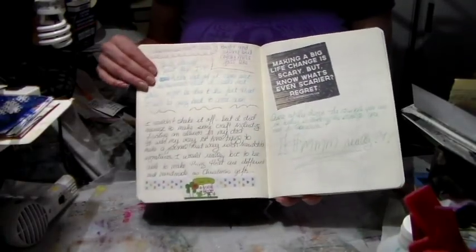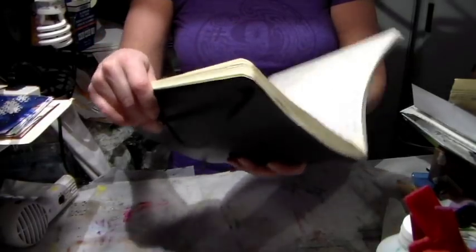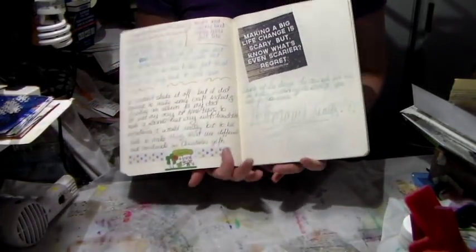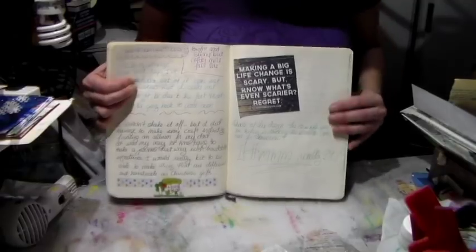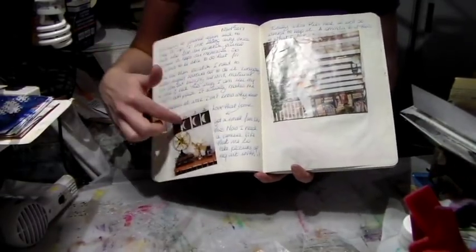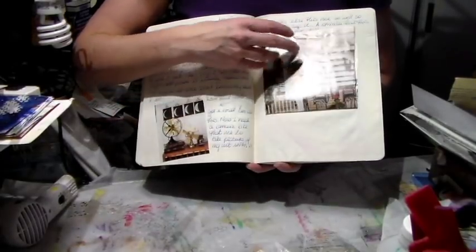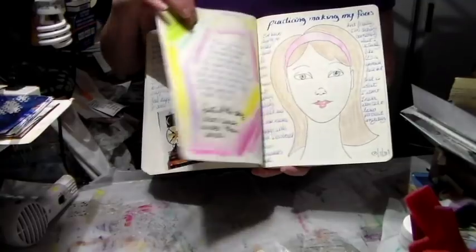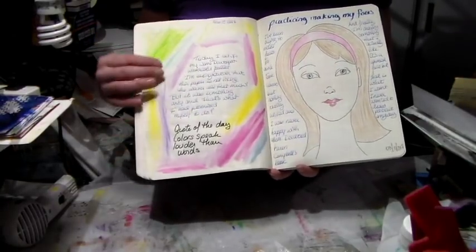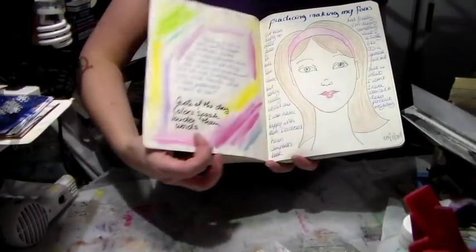That's the last spread. So my last spread was on September 20th, 2015. So you can see that I didn't do well very long in this at all. So then this year I started again, but I put some inspiration things, and I tried to do some watercolor, but it bled. It kind of bled through.